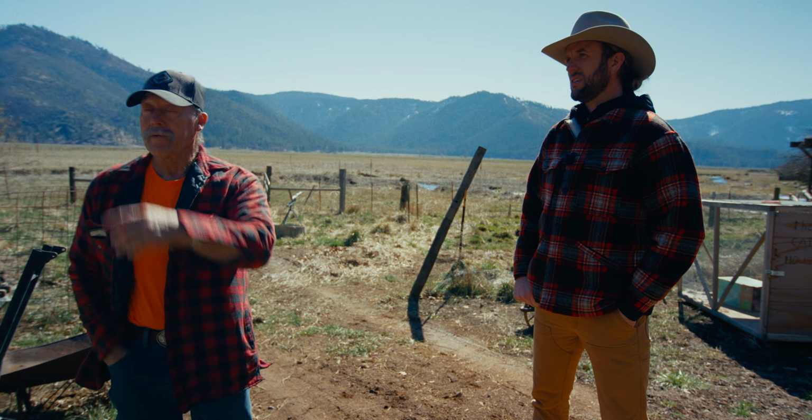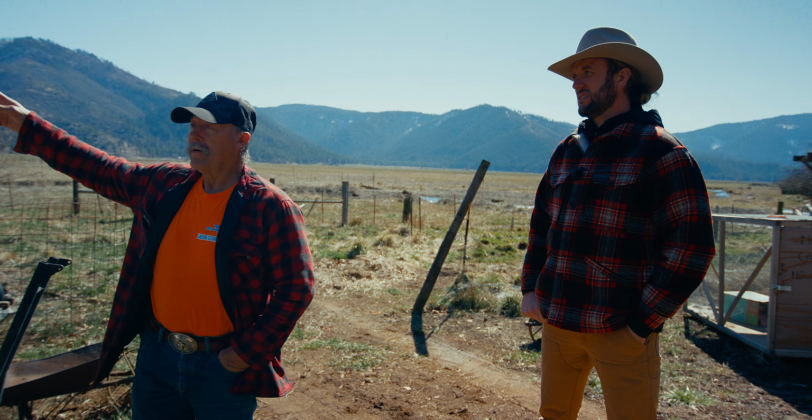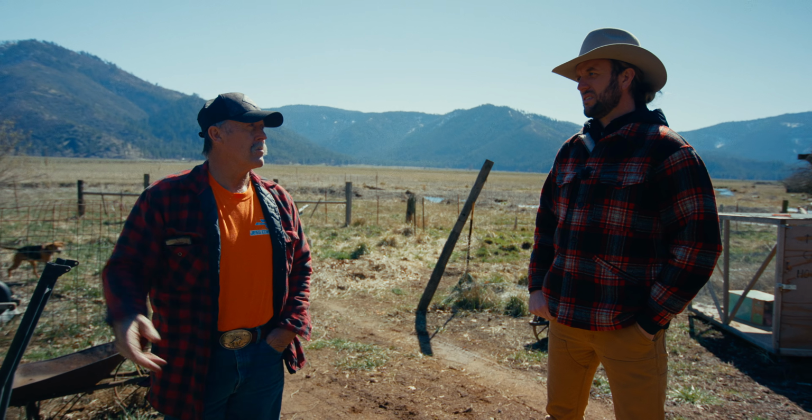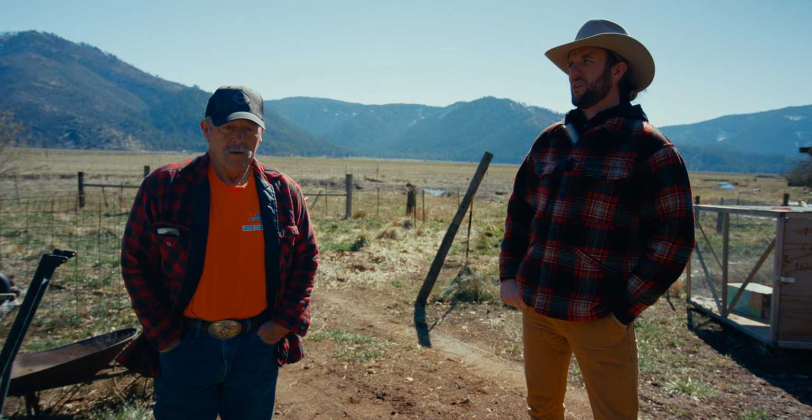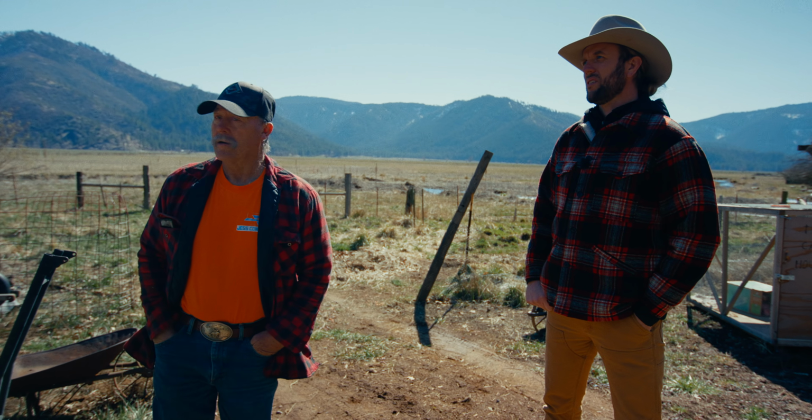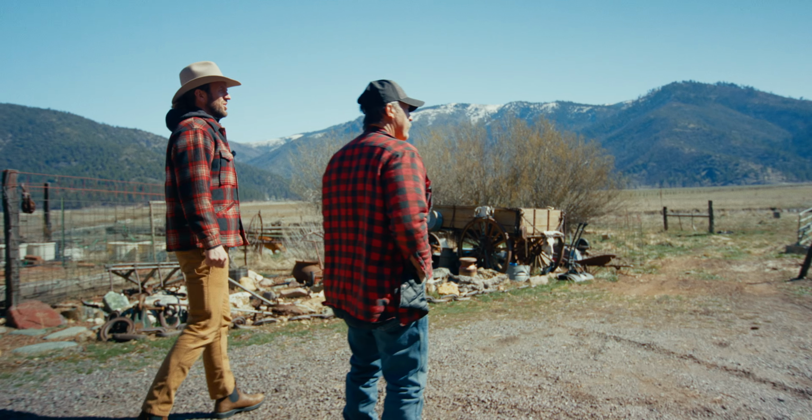Just over the mountain, I've killed a few. And up the other way, up Lights Creek, last summer, they killed some of that guy's cattle up there. Yep. This valley hasn't been too bad yet. But we have run them out of the cattle a couple of times too, though.